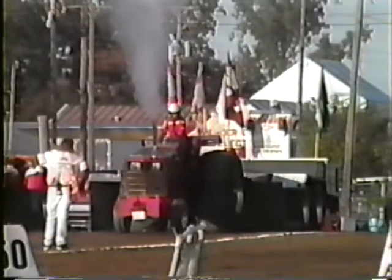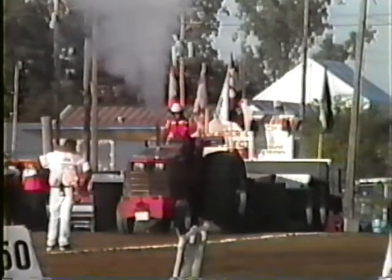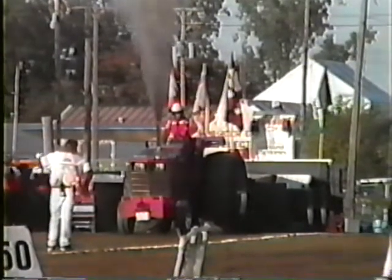and the green flag. Now, this is a brand new motor. This is the test run here in the competition. This particular sport, you don't run them up and down the road to try them. You hook them to the sled. Tom Dickerson, the 20 mule team out of Orlando, New York.